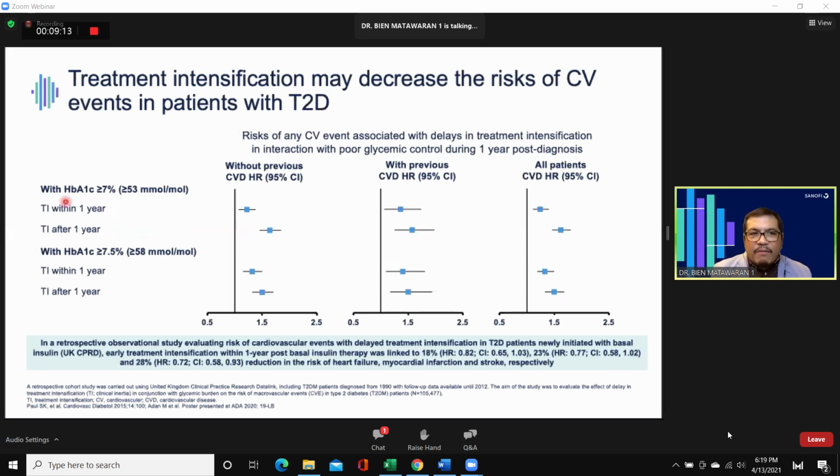And they stratified that analysis for those patients with HbA1c of more than 7%, as well as for those with more than 7.5%, so just a 0.5% difference in HbA1c. What is very important here is that if you look at the number of events, if it falls further away from the line of nullity, it means there was a greater risk of having the event. So as you can see here, for those patients that intensified within the year, the hazard ratio point estimate was near the line of nullity. So there is really a difference. They're actually less.